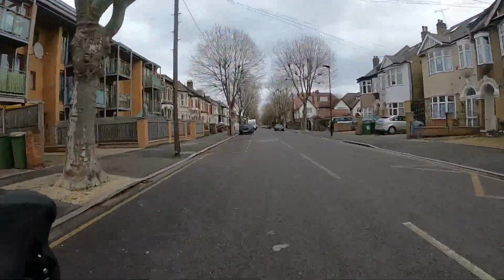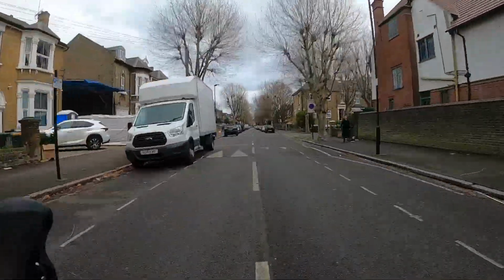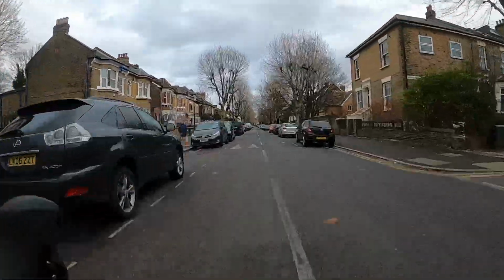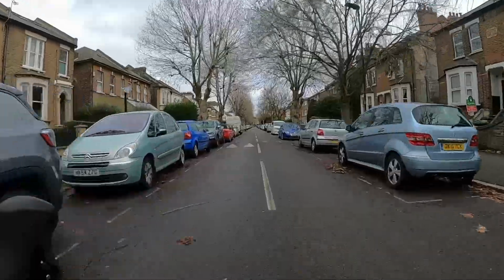If you want to get into the town centre, which I know is slightly different to the station, it would be a good idea to turn right at Sprowston Road, or even that one just there on the right. I believe that was Norwich Road. And those will take you to where the shops are.